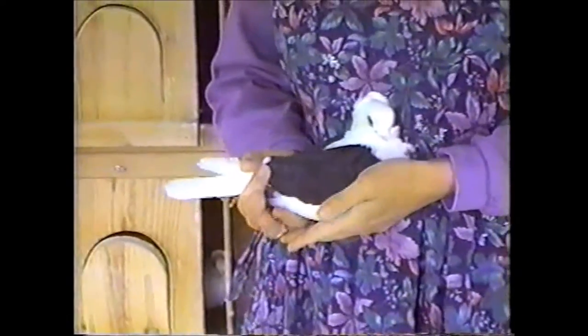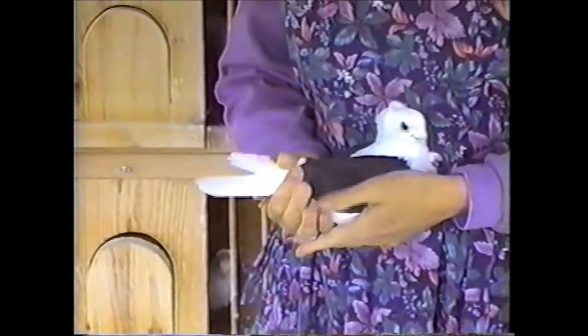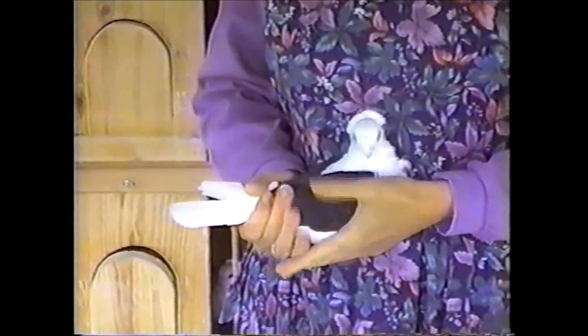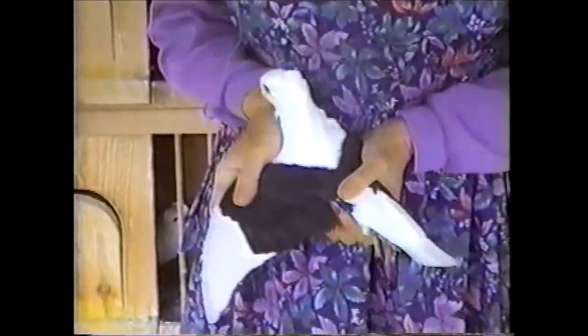Okay, here's another variation of blue. This is blue spread, which comes out to be black. This bird could either be barred or checked underneath this. We don't know which because the spread covers it. We don't have any checked birds, or we'd show you one. But this is blue spread, or black.